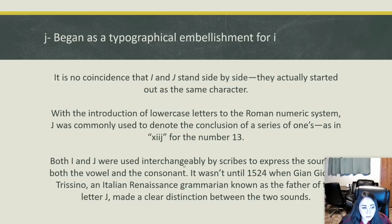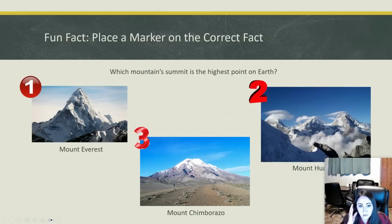So J was originally I. There we go. So 1524. Oh, goodness, that is 500 years ago to this year. So 500 years ago was the latest addition to the English alphabet. Very interesting. Okay, next fun fact.